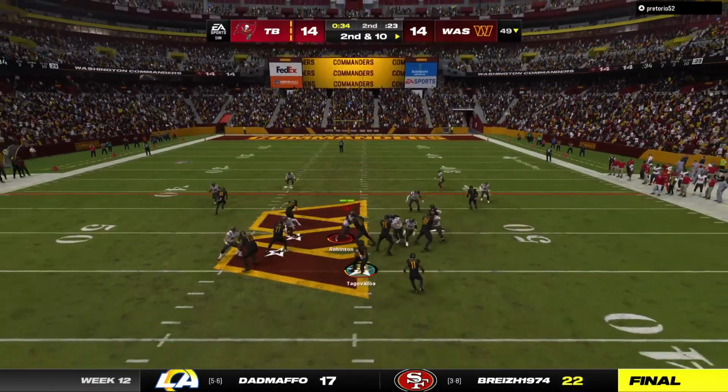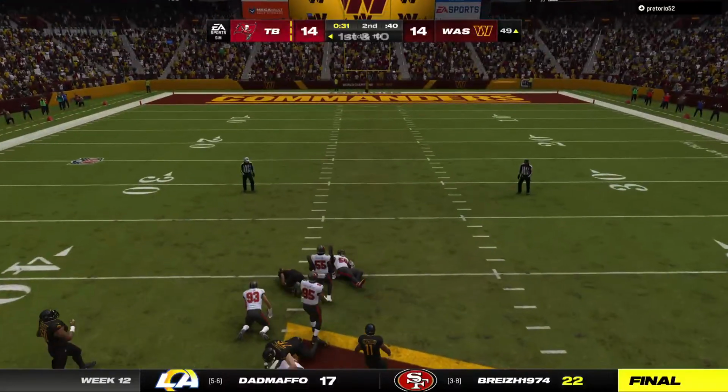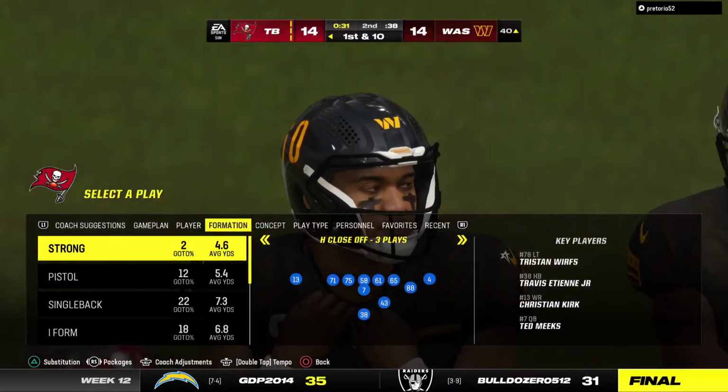Out. Throwing now is Tagovailoa. That's into a crowd and intercepted. And they are going to set up shop at the 40-yard line. You can easily see the logic.